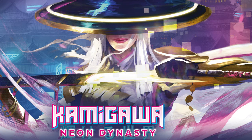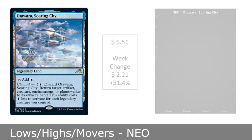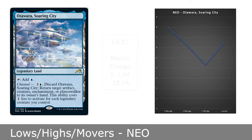If we highlighted all the cards dropping from their pre-release price, we'd be here for a while. So instead, I wanted to highlight a few cards that appear to have bounced in the past week. First up is Otawara Soaring City, which bounced up 221 to 651 last week. Within the Channel Land set, this appears to be the runner-up after Boseiju.